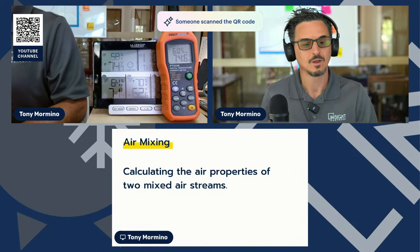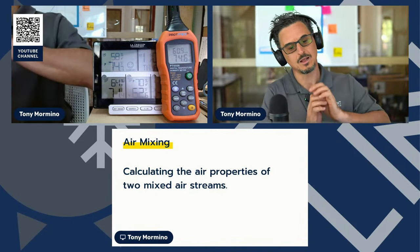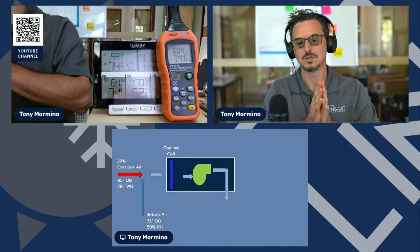So, air mixing. Let's start with part one, which is air mixing. We're talking about calculating the air properties of two mixed air streams, which is a very fundamental way to use the psychrometric chart. What you're seeing here is just a general basic air conditioning system.